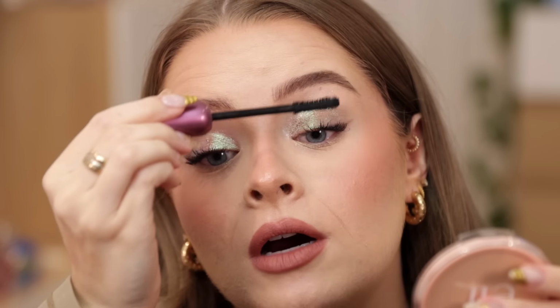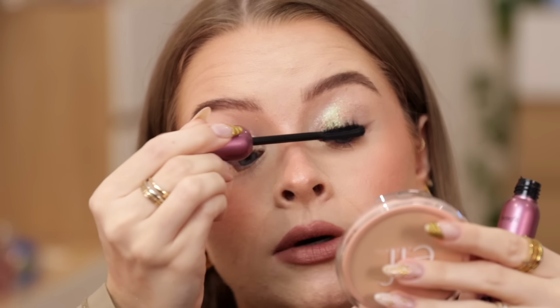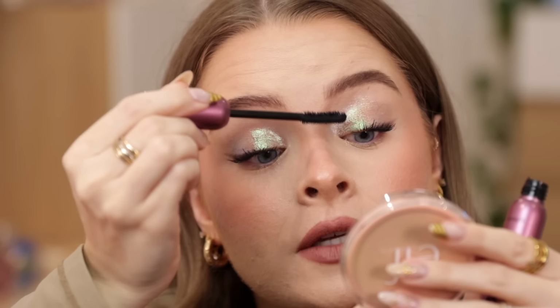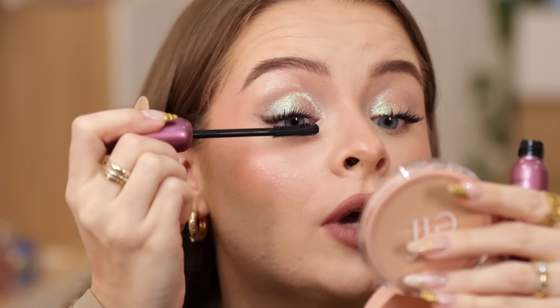The original Benefit Bad Gal Bang, when I first tried that mascara, I was like, this is the best mascara I've ever tried. And then throughout the day, it smudged on me and I was so disappointed. But this one claims to be smudge proof. I wore it the other day for about 6 hours and it did not transfer.